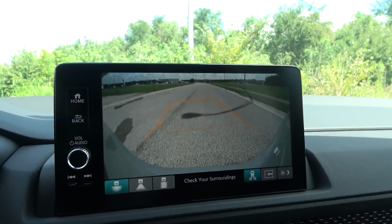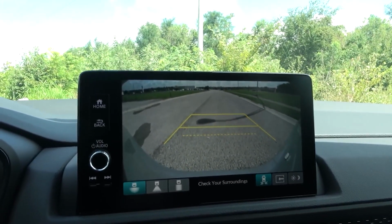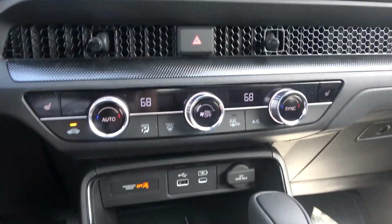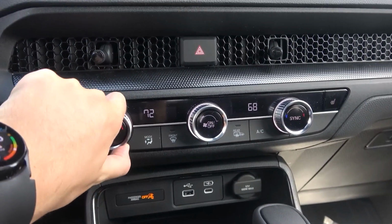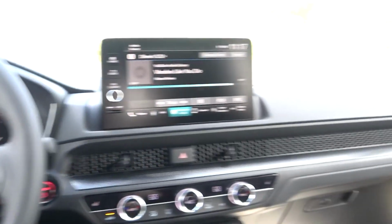The list of standard equipment goes on, and we have no doubt that standard front and rear parking sensors will be a strong selling point. Finally, for those who appreciate great sonic features, a great piece of news is an upgraded 8-speaker audio system, though the Bose-branded unit remains reserved for the range-topping Sport Touring trim.